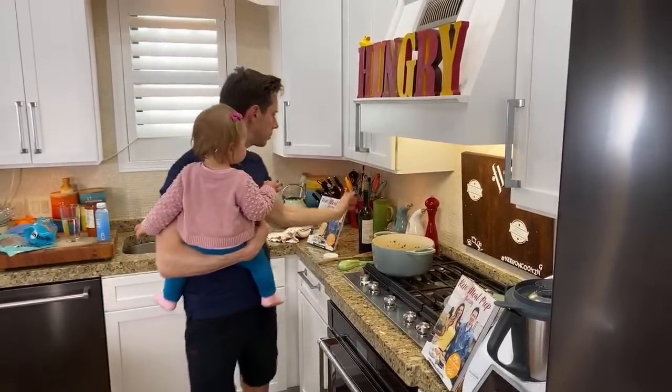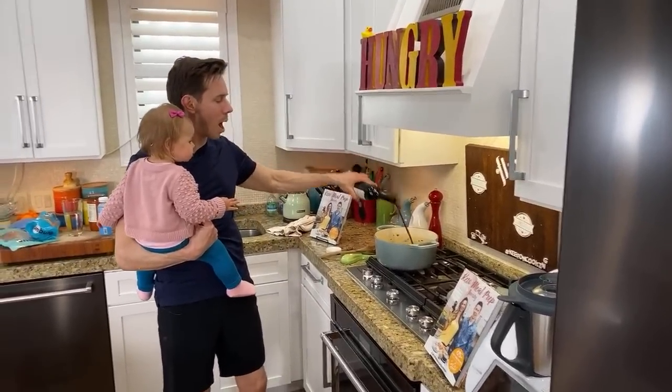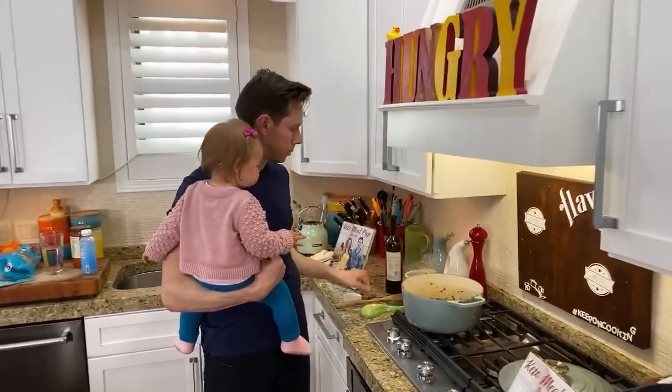Lala girl's in the house. She's loving that broth. Yeah, that's right. Lala, Milwaukee, this is for you. Milwaukee, a little keto wine, baby! Milwaukee Brewer, $5 super chat.